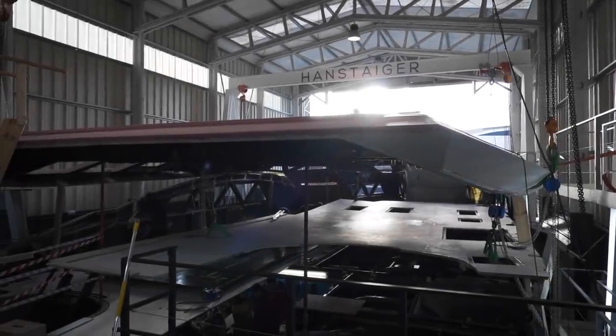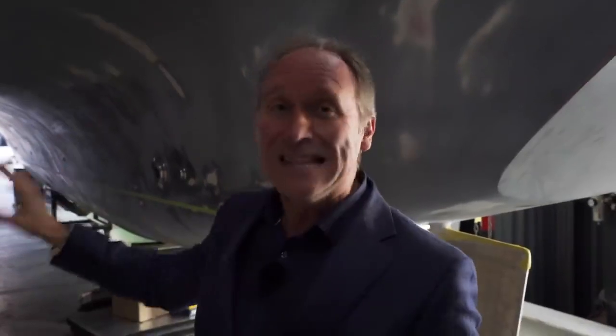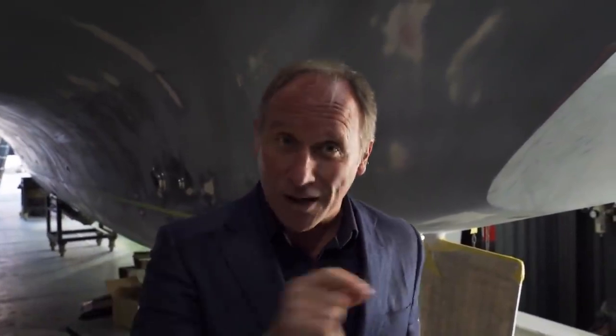All of that is about to be covered up because now they're fitting the floor on top of the hulls. Obviously the floor is built with hatches in it, so there's always access for the maintenance of all of that equipment. So for a moment I wanted to bring you here underneath the hulls to show you some interesting features that I've found, starting with this.